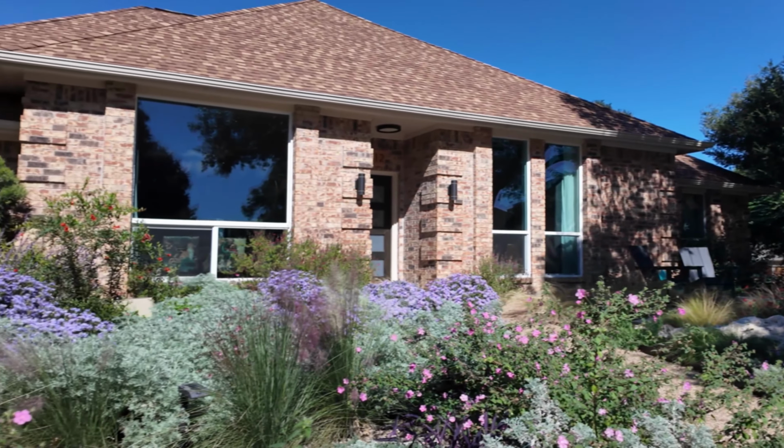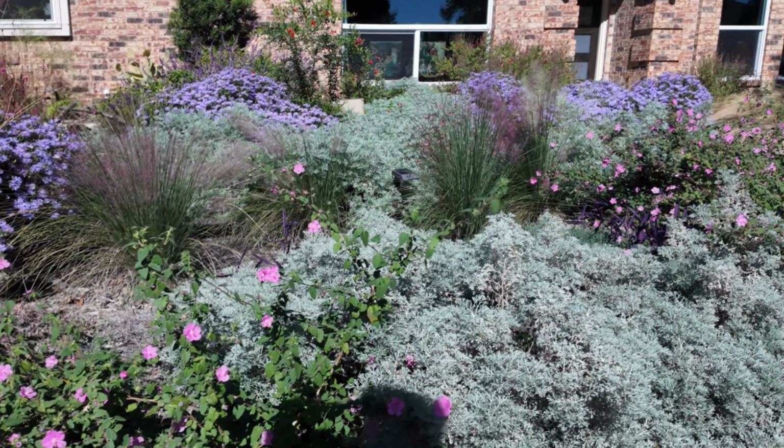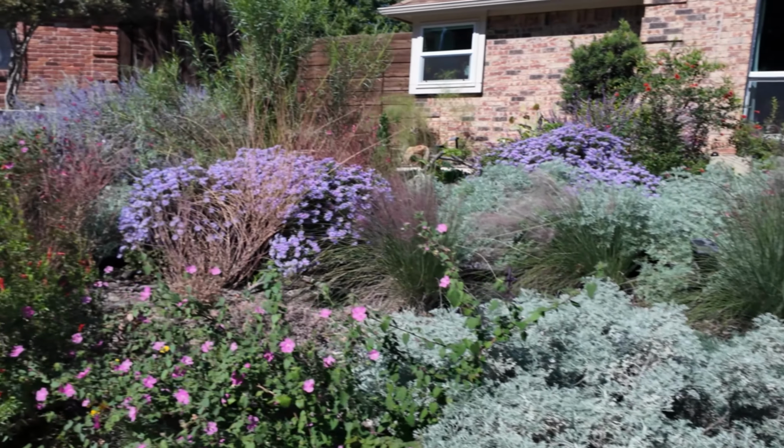I love this western side. Brings me a lot of joy. You'll see the Artemisia has really exploded. Loves the full sun. We've got some elevation changes in here.